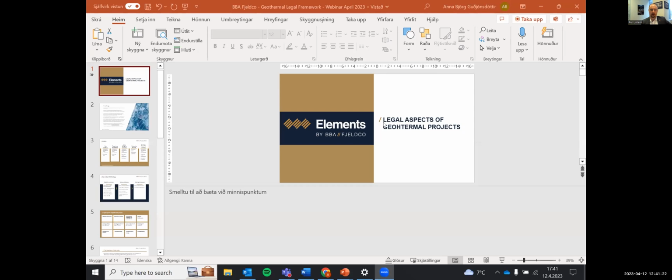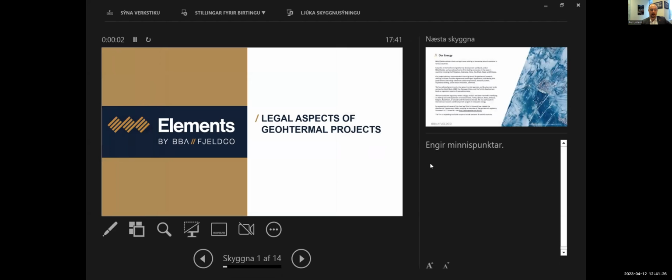So joining us is Anna Björk Gudjonsdottir from BBA Fjaldco, which is a specialized law firm in Reykjavik and working internationally. Active in the field of energy law, she advises clients on the legal environment and helps draft legislative bills and regulations around renewable energy utilization, including geothermal. Over to you, Anna.